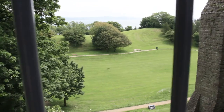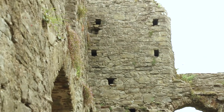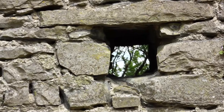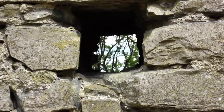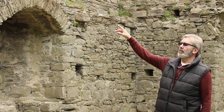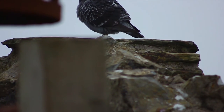And then the other holes that you can see up here, the smaller holes, are called putlog holes, and the Normans used wooden scaffolding, which they kept up because they were constantly working on the interior of the castle and the exterior to keep it as strong as possible against any form of Welsh attack. Sadly for us, we have a pigeon problem at certain times of the year because they're perfect nesting boxes for pigeons.